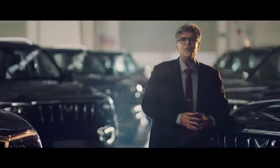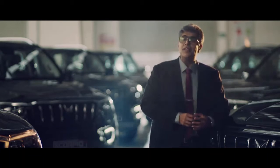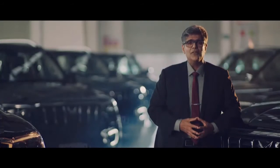The big daddy is what you get when aspiration meets attitude. Customers wanted to own an authentic D-segment SUV, and we wanted to redefine the D-segment. And that's how the all-new Scorpio N was born. And I can tell you one thing, it was born to be a daddy.